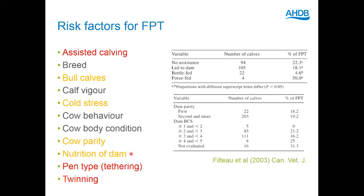So feeding of the cow in particular with protein supply, and think back to the metabolic profiles I showed a minute ago showing restriction of protein to cows in late gestation. Whether you're born to a heifer or a cow, and I'll show you some data about heifers in a minute, and then calves that get very cold, or being a bull calf, although having said that, being a bull calf could well be associated with being an assisted calving. Things like breed, calf figure, cow behaviour and body condition, they're plausible, but they've not yet been demonstrated in studies.